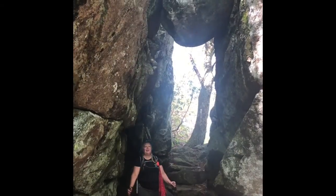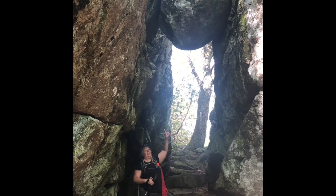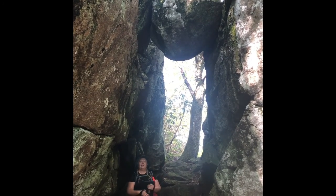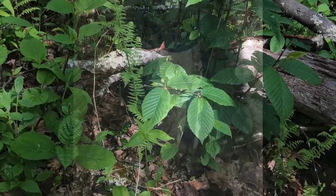I don't know. 110 million years? Yeah, this rock up here is called the Guillotine. This rock has been between these other rocks for 110 million years. Luckily today is not its final day, and I have made it past.